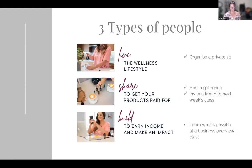So there's 3 types of people with doTERRA. You can just use the oils for yourself, enjoy them, and then just catch up with me for a one-on-one session, or whoever invited you here today, and they can go through everything with you. Or you might be like, I can't help but tell everyone, I love these oils, they're amazing. I want to share these oils and maybe get my oils paid for. And you can actually host a wee gathering, and you can get myself or whoever invited you to come in and share, and you can get some benefits.